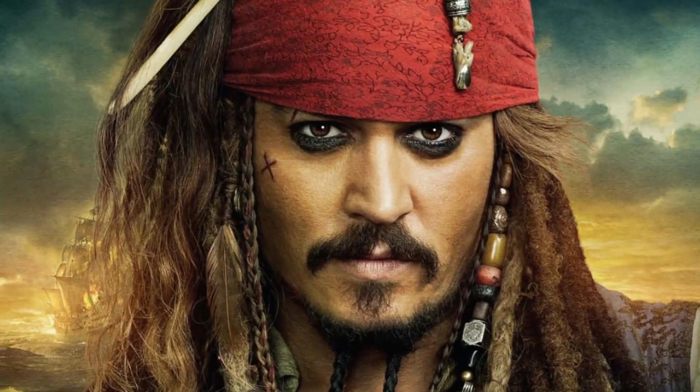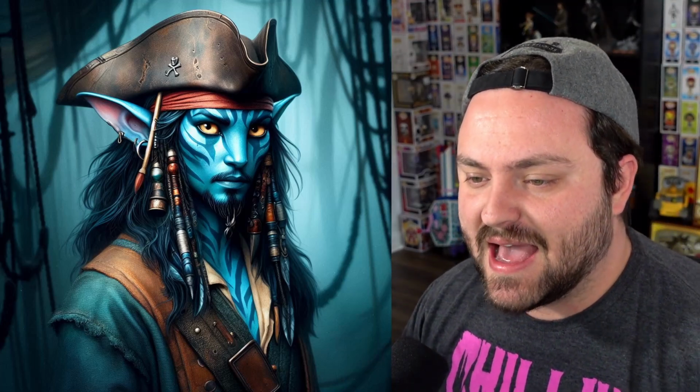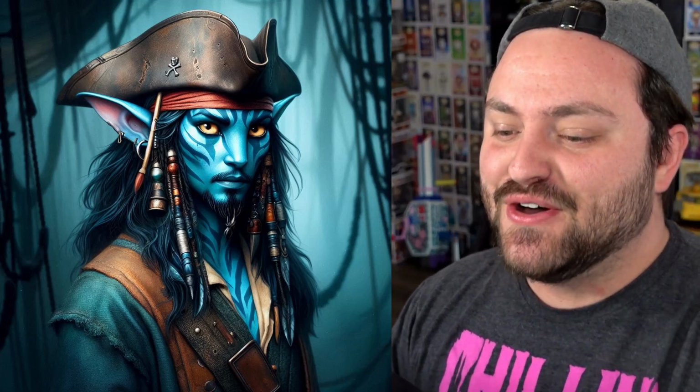Moving on to Jack Sparrow. Now I wanted to do Captain Jack because I feel like no one talks about Pirates of the Caribbean anymore. So I was like, let me go in here and let's see what he would look like as a Na'vi. And man, let me tell you, I was surprised because this looks pretty good, ladies and gentlemen. Boom, look at this, dude. This looks like it actually belongs in the Avatar movies. I feel like they could come across a whole nation of pirates.